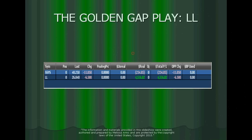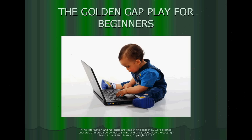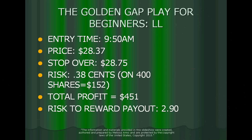Now, let's look at it and pretend you're a beginner. You just took the class. You're brand new. This is you. You're trying to figure out how to even do a short, but you do it because you have to do this now. Melissa's calling it right now. Here's the entry price. It's the same for you. You take 400 shares. You're risking $152. This is still decent.